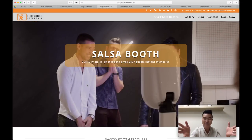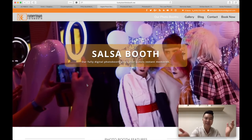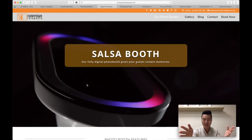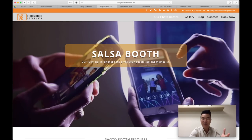even just 5 seconds, I'm already seeing one, two, three, four different scenes of the photo booth being in use, people laughing in front of it, the colors that your photo booth can do. It just conveys so much value right away. It's amazing. So if possible, I always recommend doing a video.